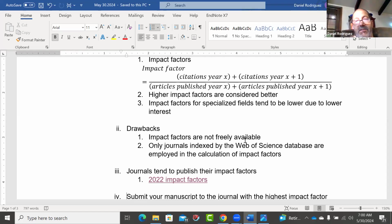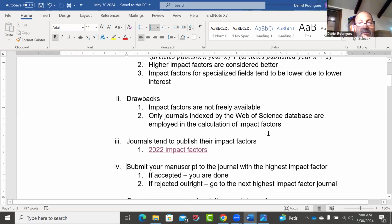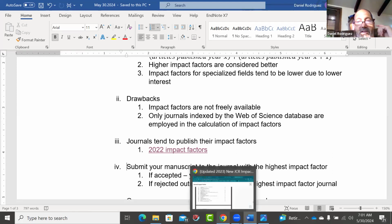Obviously, it takes a couple of years. As I showed you in this calculation, you have to have a couple of years of data in order to have an impact factor. But I'll show you a listing of journals that have impact factors, and it goes into the thousands, right? So there's plenty to choose from there. So here's a link where you could look at the 2022 impact factors. Again, you can find stuff freely available if you look hard enough.